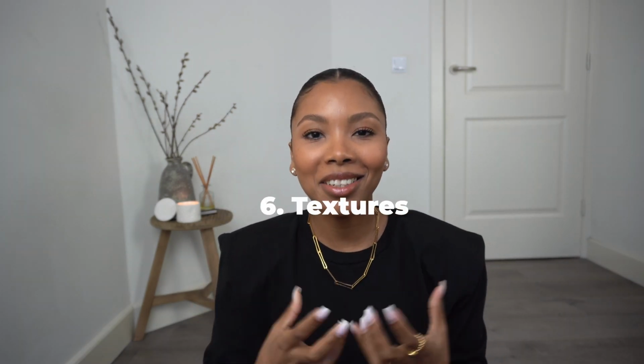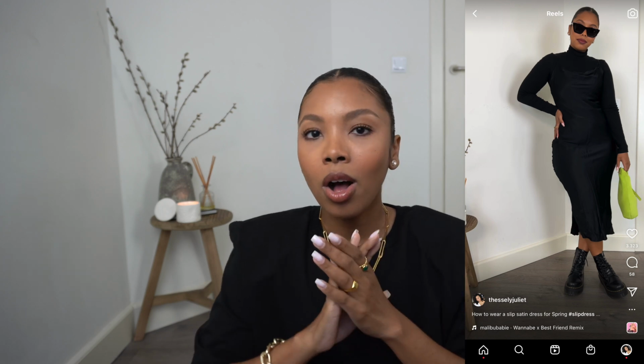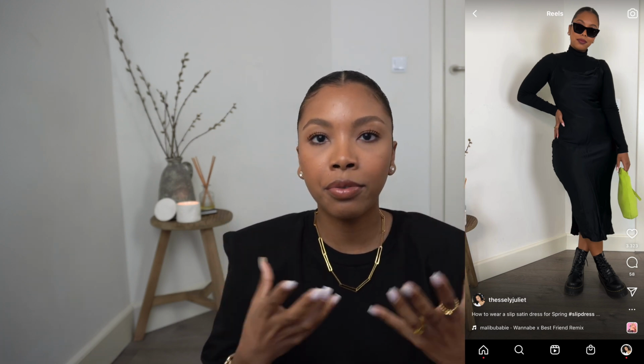Okay, mixing textures is another game changer, because I love wearing all black outfits or all neutral outfits, and a way to not make it look so flat and boring is to mix different textures.